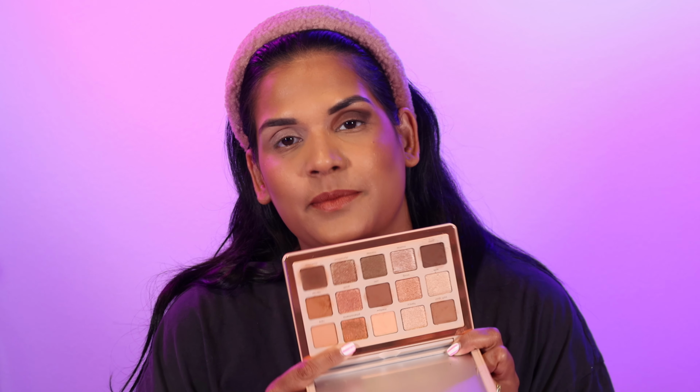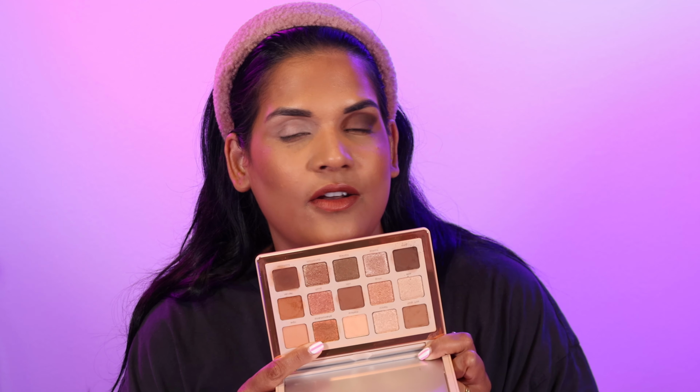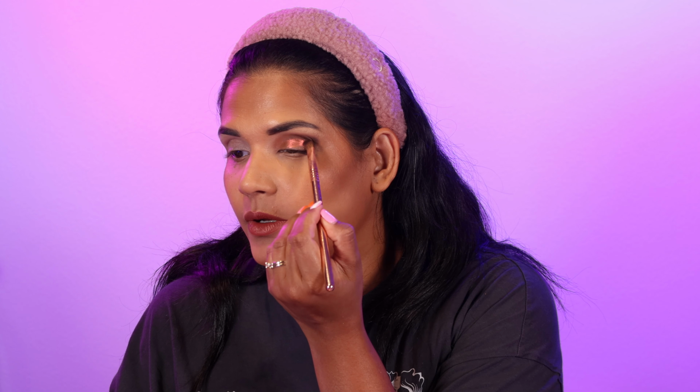Of course, I have to try the multi-chrome, so we're going to put the shade Phenomenon all over the lid. Okay, so it picked up really nicely on this flat brush from Sigma, and as always, I'm going to give it a nice spray, and we're just going to put that on the lid. I want to see how it foils.